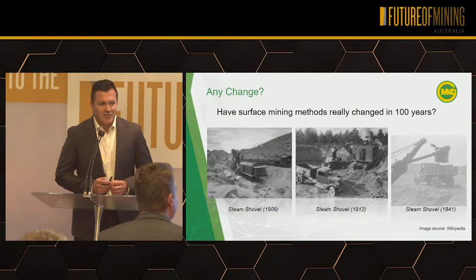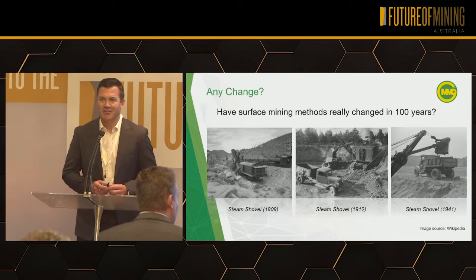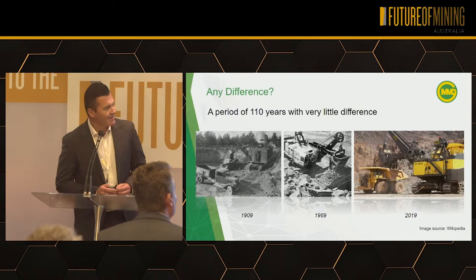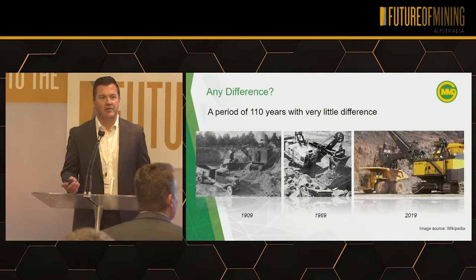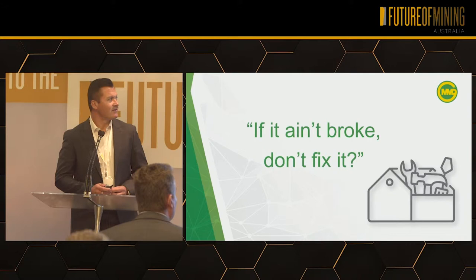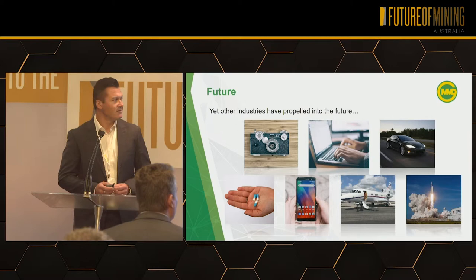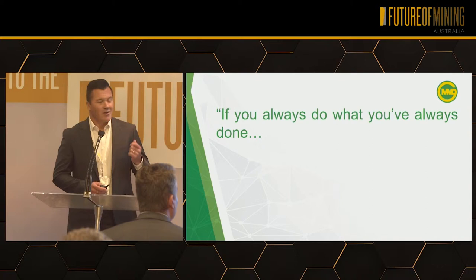So we look at surface mining from its origins in 1909 with the very first steam shovel, 1912 and 1941. Not a lot of change there. And then we move forward into the modern day, again, 1909, 1969, and 2019. That's a period of 110 years with no change, no difference. And some would say, hey, if it ain't broke, don't fix it. Yet other industries have propelled into the future. But sometimes change is good. But if you always do what you've always done, you'll always get what you've always got.